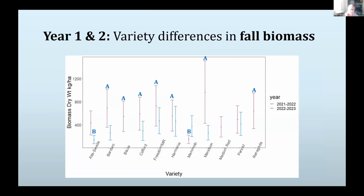This is year 1 and 2 fall biomass data. So you can see that in year 1, we do have one variety, Mammoth, that really performed significantly worse than many of the other varieties we tested. But there's pretty wide variation among the top performers. So we don't have a really consistent winner in either year.